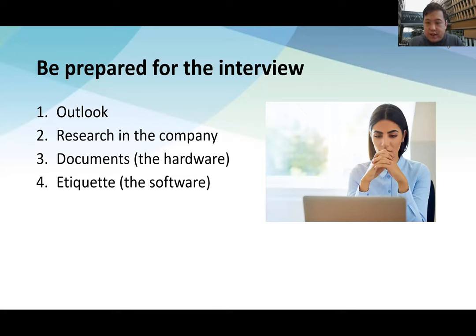So how can they tell that you are prepared for the job? They judge by how you look, how you prepared, how you know the company. Prepared and motivated students, they assume that they'll know about the company, what they are doing, and what kind of job you are interviewing for. And you have to prepare your documents well and organized, and you have to organize yourself well and with good manners.